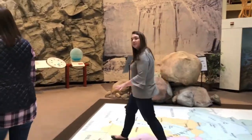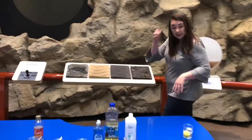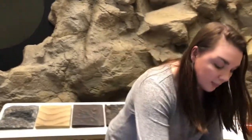All right, so let's move on to our next experiment. We're gonna explore one of the physical properties of water, and that's density. So density is a little difficult to explain sometimes. So I brought some tools to help.